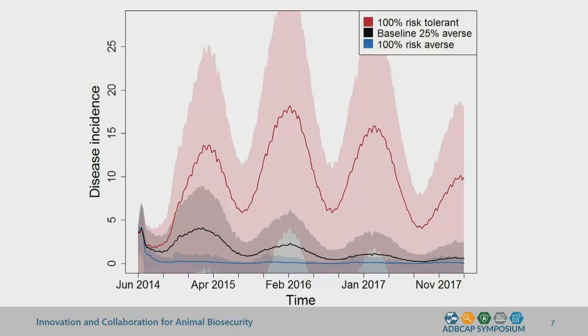So the oscillations are due to the fact that this virus is seasonal. But still, given the variability, it can become a pandemic, or if we're lucky enough, the disease can die off. But it's very hard to predict what can happen.